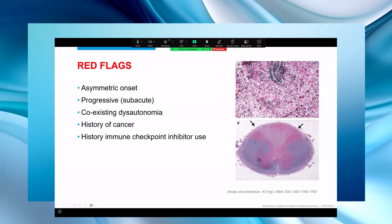This is an autopsy image from one of the review articles on sensory ganglionopathy written by my colleague, Dr. Amato, which showed that these ANNA-1 or anti-Hu patients, with antibodies targeting this protein, usually have disease driven by cytotoxic T cells, potentially targeting the same ANNA-1 or anti-Hu protein, causing destruction of the dorsal root ganglia, and then secondarily causing degeneration in the dorsal column as well.